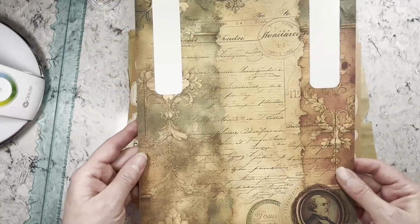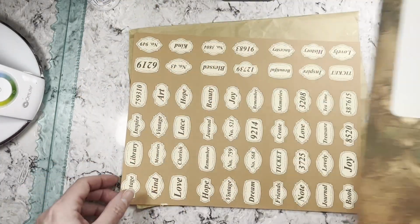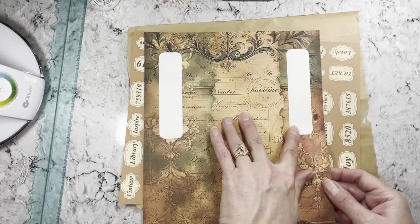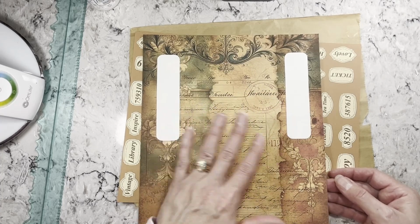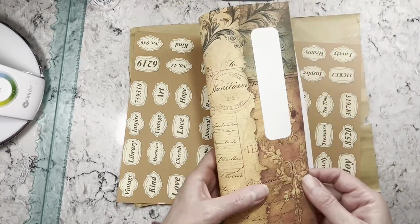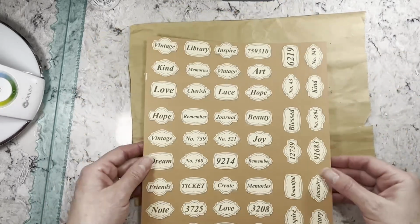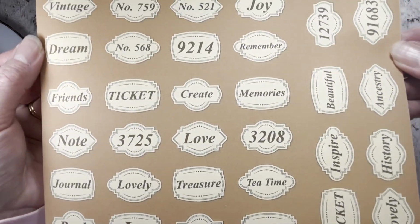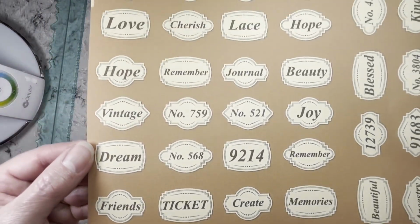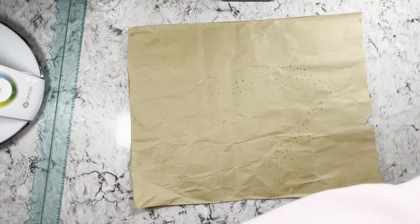And then the number 10 window envelope cover, which you can use a multitude of ways. You don't even have to have a number 10 window envelope. You can just cut these out, put some acetate behind them, and basically turn it into your own window envelope. And then there are words as well, just all different fun words for your journal. All right, so that's that.